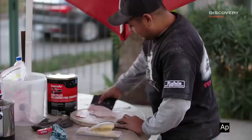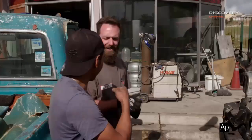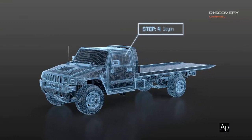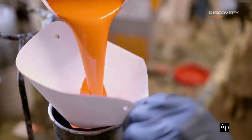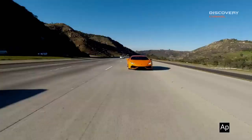Like a glove. It's starting to look like a Hummer. So it's now time for the fourth and final stage of the build, styling the super truck into an attention-grabbing, aggressive monster, starting with a matte black paint job. The client didn't want the transporter to match his Hurricane, but we've worked in a flash of orange along the sides so that nobody can be in any doubt that these two vehicles were meant to be together.